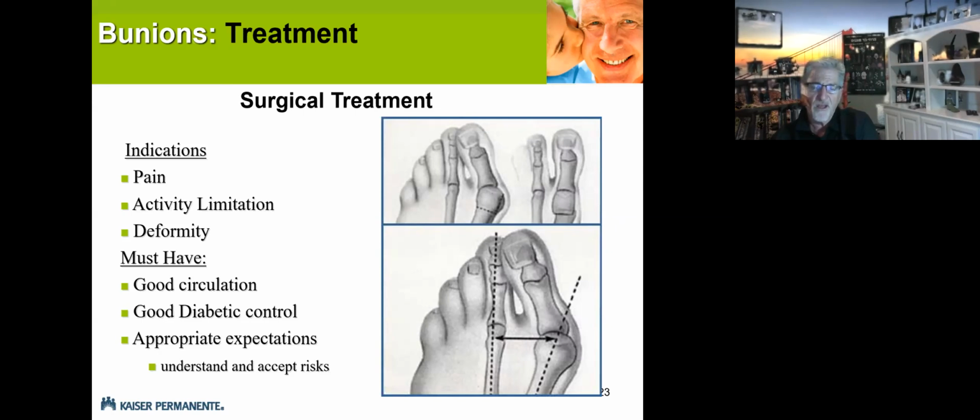And again, if you're a diabetic, it doesn't mean that you can't have bunion surgery. It just means that you have to be in good diabetic control, so you will heal well, and that you have good circulation and not a lot of neuropathy.